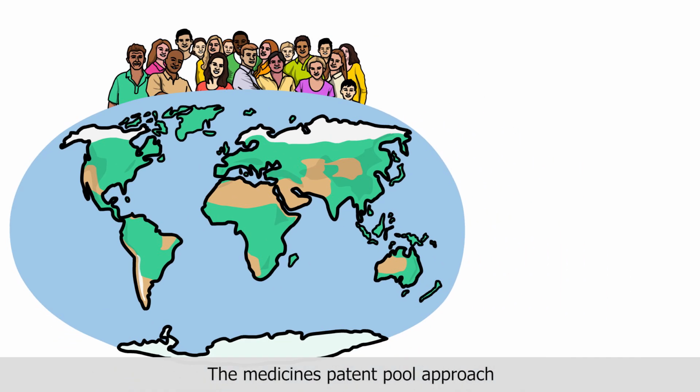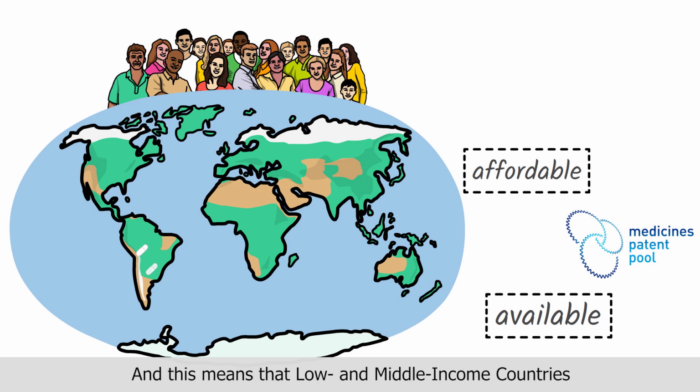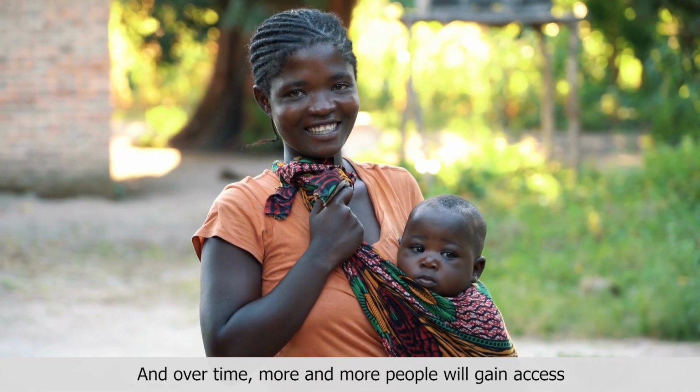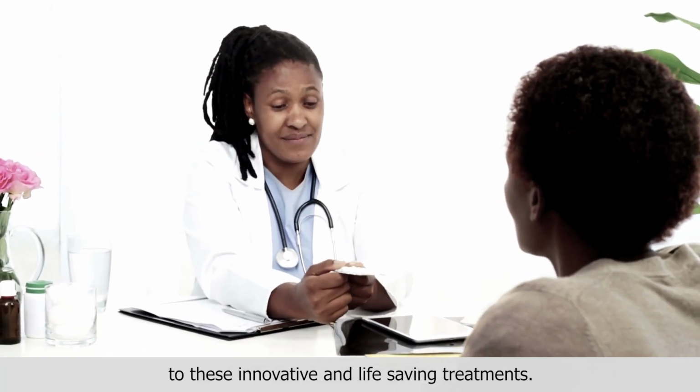The medicines patent pool approach will mean more affordable and available treatment for cancer, and this means that low and middle income countries can make these immunotherapies available to some of the poorest populations in the world for the first time. And over time, more and more people will gain access to these innovative and life-saving treatments.